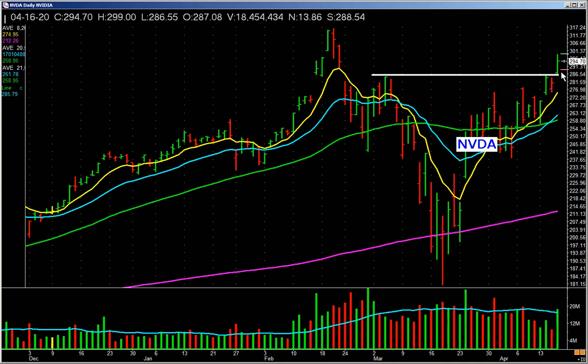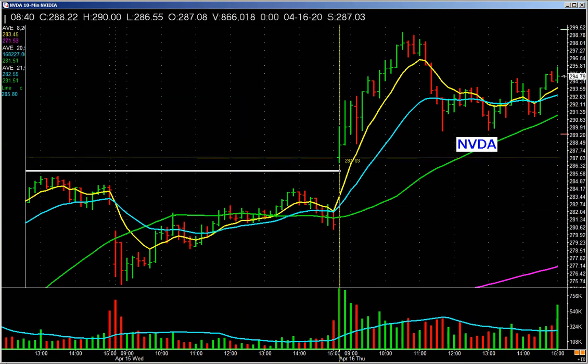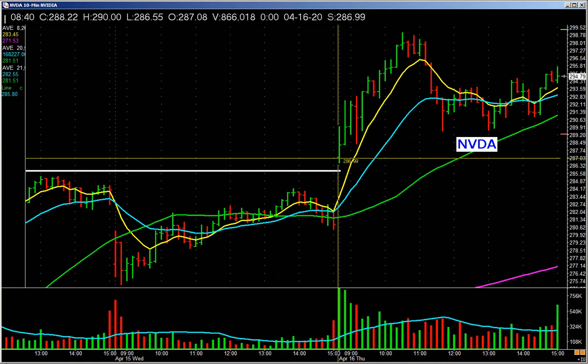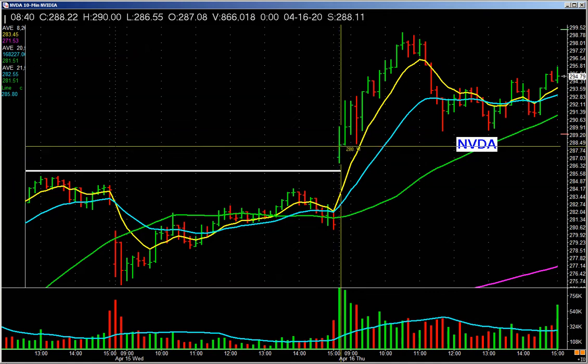It gapped up, and this is what it did. This stock gapped up. You can see the open right there, and it started to run up, and then it started to pull back. And I was watching it, and I took it down. I'll show you. Here's the first bar. It gapped up. Right there's the open. This is a 10-minute chart. It ran up, and it started to pull back, and right here's where it closed.